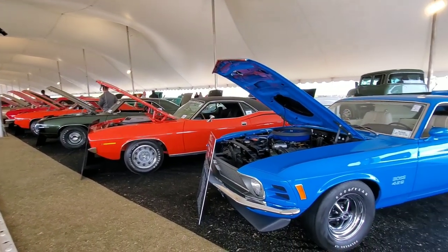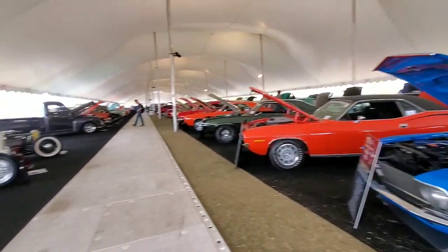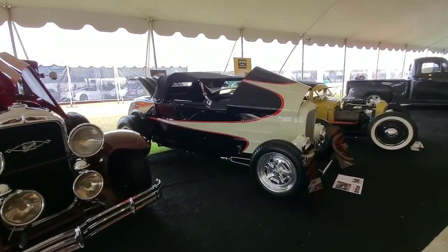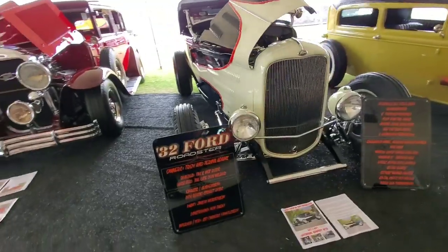Nice little muscle car row right here, huh? You gotta remember to snap pictures as I roll. All right, let's roll. See, this 324 Roach or something similar to that. The past car shows.